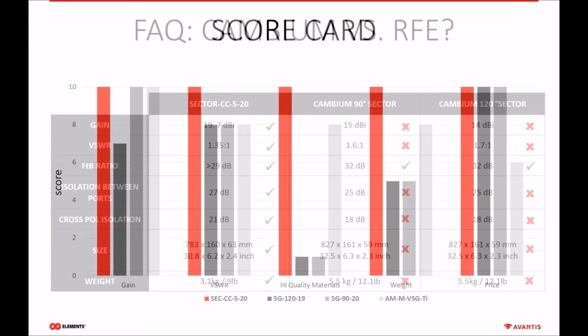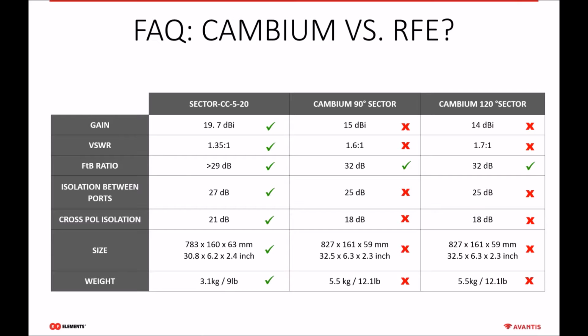We also have a lot of questions about the Cambium sector antennas and our sector carrier class antenna. The reason why we received those questions is because they look very similar. The reason for that is that the Cambium sector antenna also has an integrated backshield. They are not breaking any patents, we allow them to use it, but that's the only thing these antennas have in common. They just look the same. Otherwise, these antennas are completely different. The backshield technology on our antennas is much more sophisticated. We spent a lot of time to develop it. So even if the backshield technology looks the same, ours is much more sophisticated.